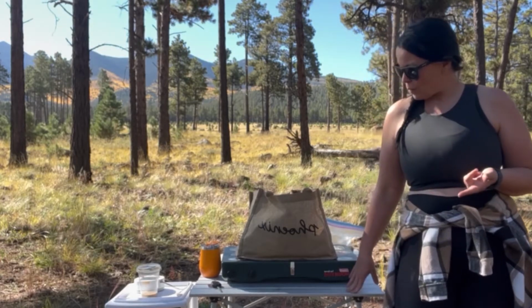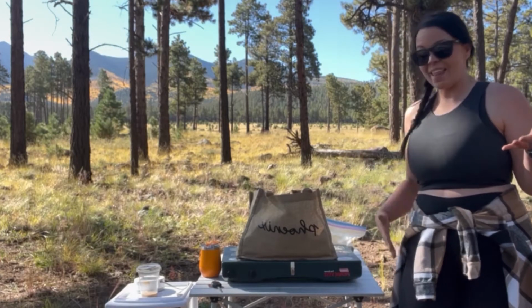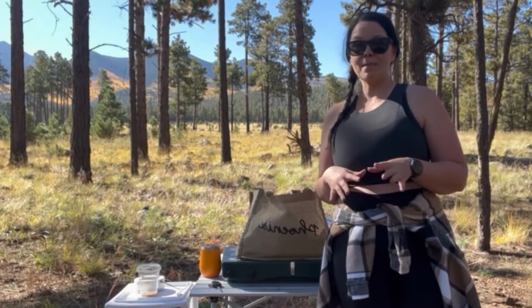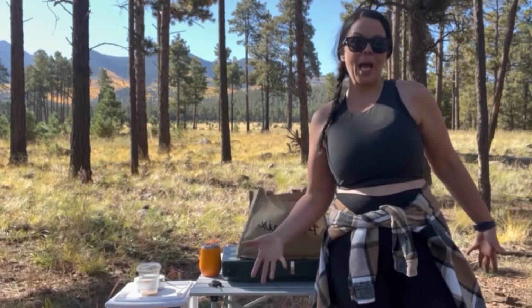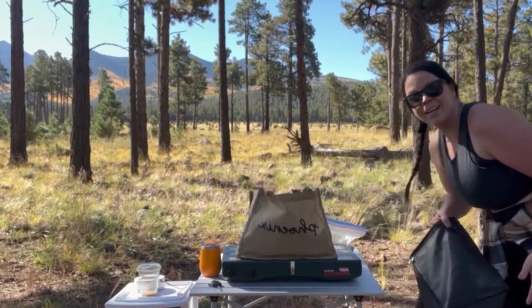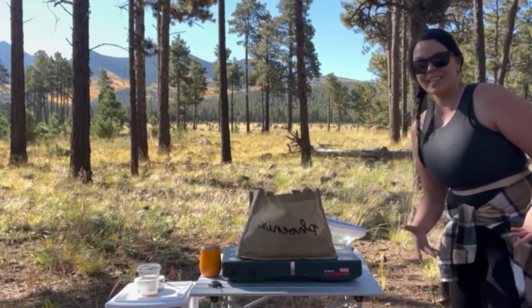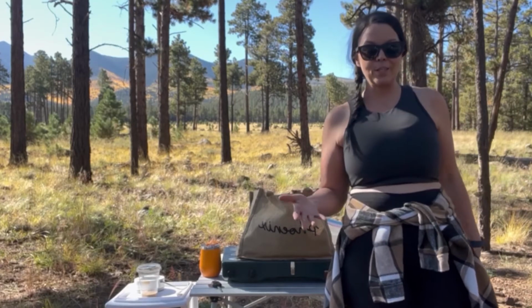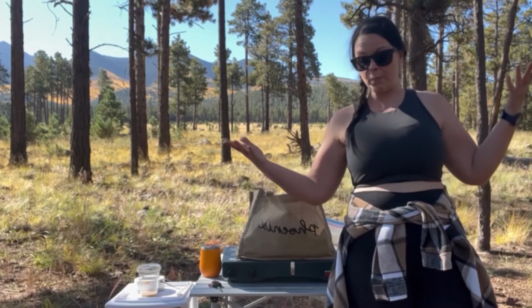I have this foldable table that works perfect, and I kept things stupid simple today. I only have some alcoholic beverages and creamer, so I just have a freezer bag, a small bag with one thing in it to keep things cold, because it's going to be 31 overnight, so it'll be just fine. I'll drink my creamer in the morning and we'll be done.